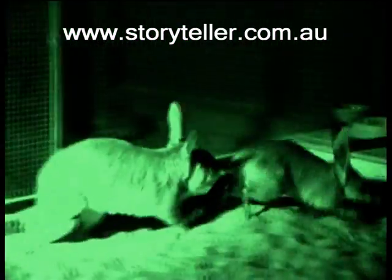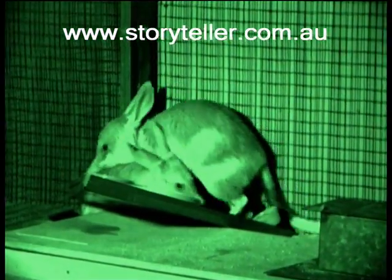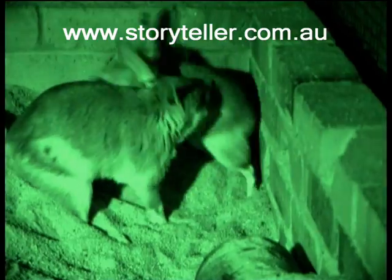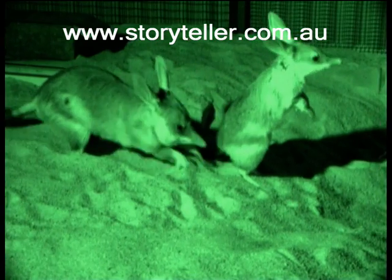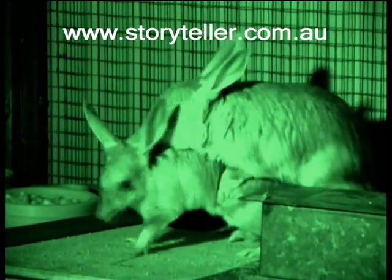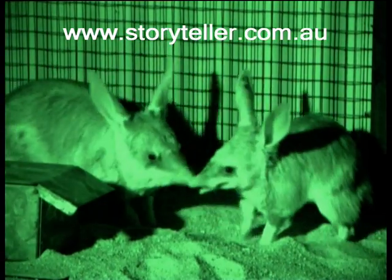This enclosure is where so many young bilbies have been conceived. And again our infrared camera catches a male bilby trying to mate with an unreceptive but not disinterested female. And although this young male isn't successful, according to June, it's a different story out in the wild.